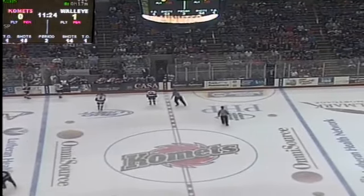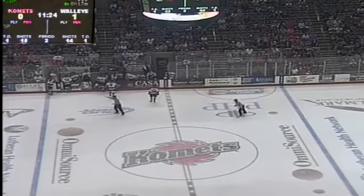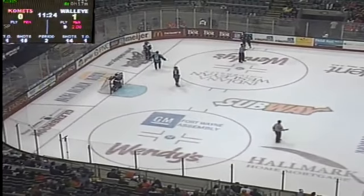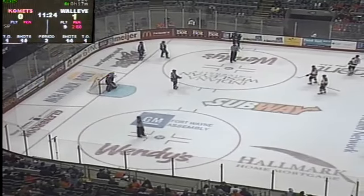Comet power play. Face-off into the Toledo zone. Let's make this turn us around. This is the one we've got to get. To number 9, Troy Schwab, 2 minutes for tripping. We'll take it. This is Comet hockey.